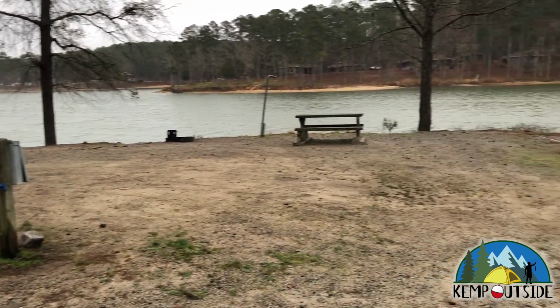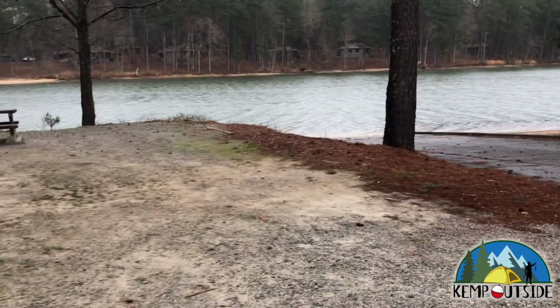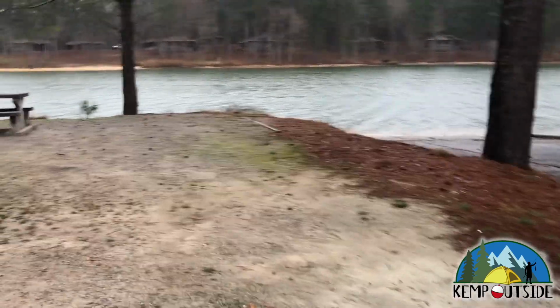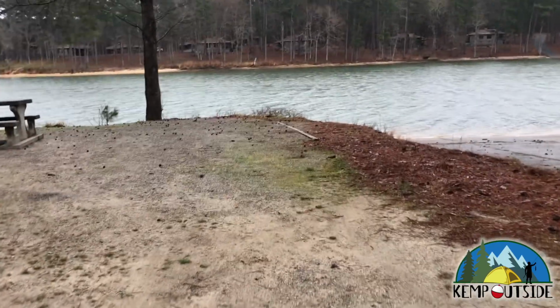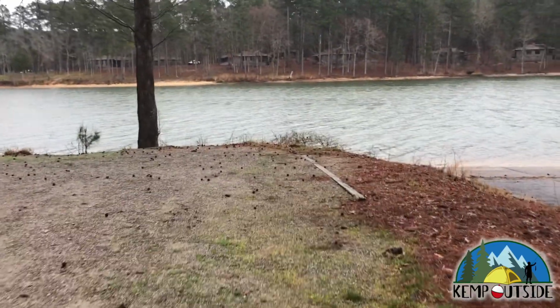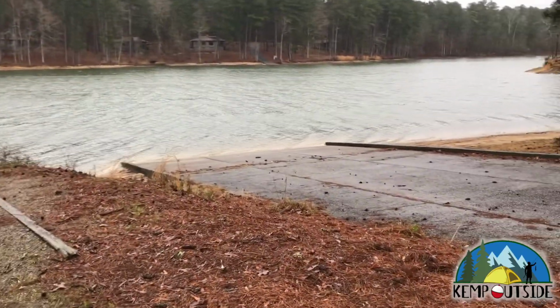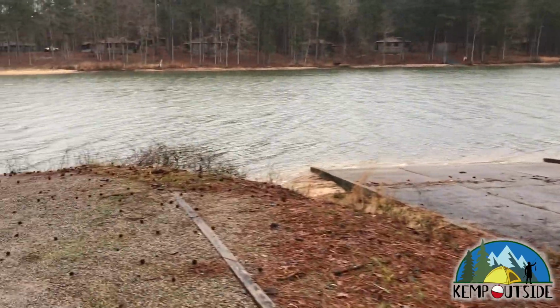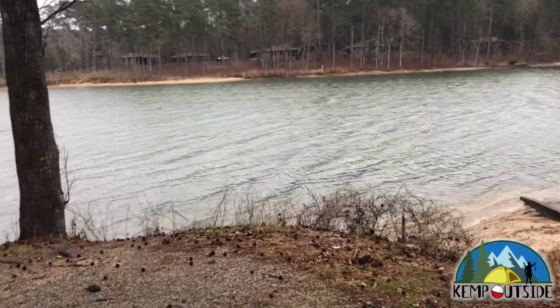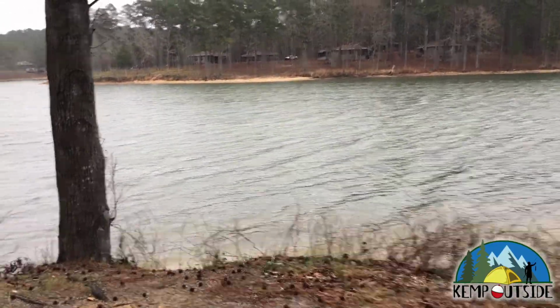And as we make our way into 92, you can see that it does sit level. As we make our way to the back corner, you can see that there is sandy beach behind the site. You could beach a boat behind this site if you wanted to.